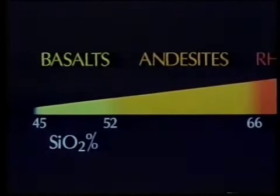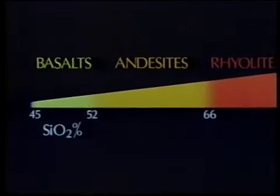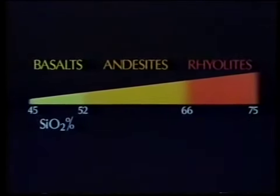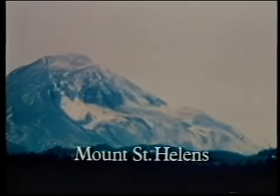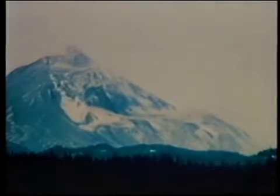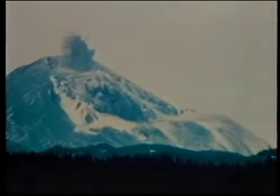Continental volcanoes sometimes erupt magmas which have much more silica and which are much more viscous. These are called andesites and rhyolites. In May 1980, the eruption of an andesitic volcano was well documented. Mount St. Helens in the western United States gave one of the most violent eruptions ever seen.